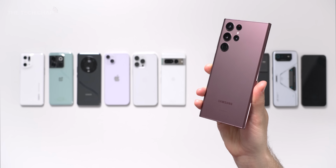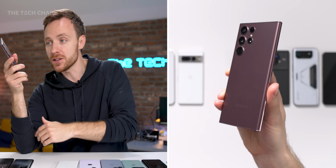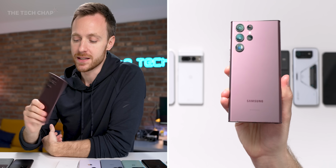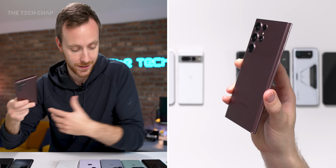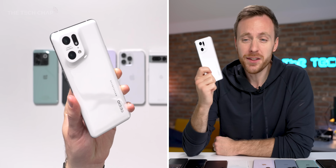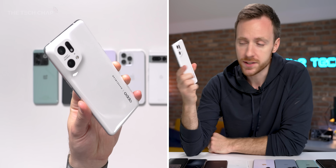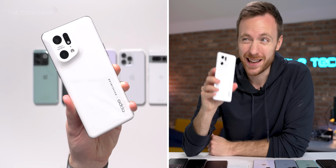Then we have the S22. New models are expected soon, likely with the Snapdragon 8 Gen 2 processor, so hopefully that'll make a big difference because this is coming to the end of its life. Well, in terms of being a flagship latest smartphone. Then we have the Oppo Find X5 Pro, which I think is a bit of an underrated phone. I know not everyone loves the design of this, but it did pretty well in this test, and also would do a refresh in the next couple of months.